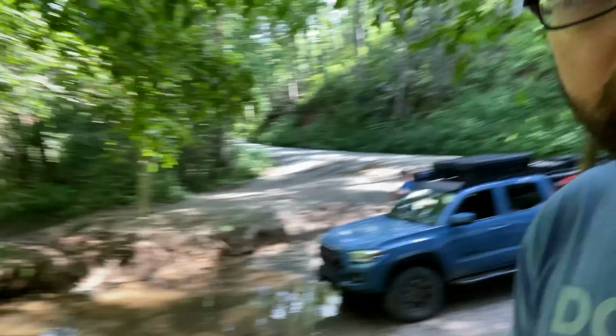It's a beautiful creek crossing. Longest one I've ever done. Looking forward to it. It's gonna be a lot of fun. Here we go.